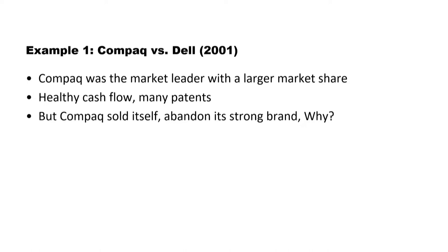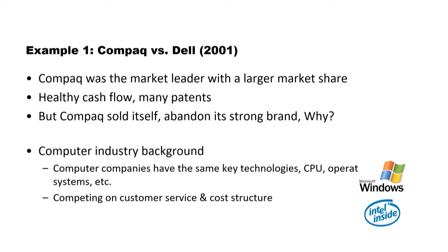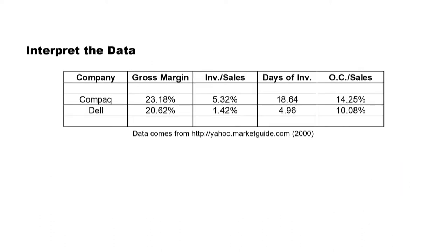Just a little bit of background before I get into the data. Computer industry, right? They have the same technology, same suppliers, essentially. The computer manufacturers are essentially assemblers, putting the common, standard components together, with some minor customizations, let's say. And they are competing on customer service and cost structure. And here's the data. You don't need much. Just this data is enough.